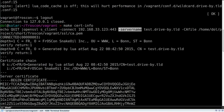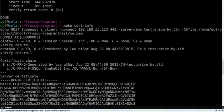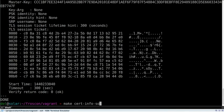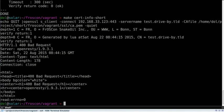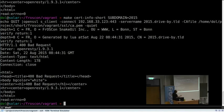It says Saturday 8:40, because of time zones on my machine and in the Vagrant box, that's actually the 2 hours difference. If I hit it again, I get the same, but a little bit later. Now it's 44, and the CN, the common name. If I change it, then the information is here. If I pass in another subdomain, 2015 for example, then I get a new CN name, meaning the certificate is valid, but the nginx core generated an SSL certificate on the fly and is then returning it.